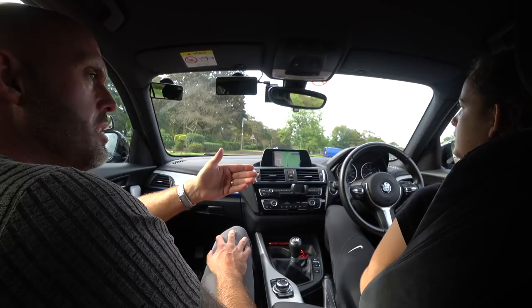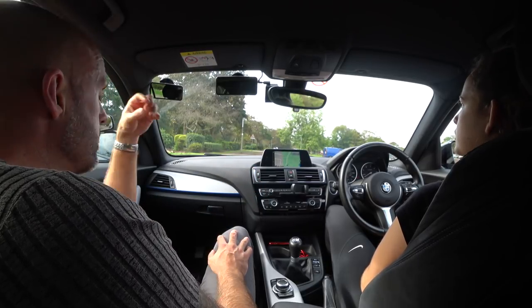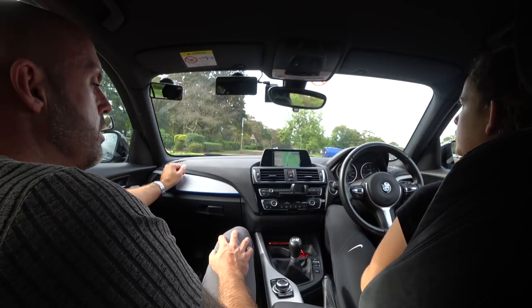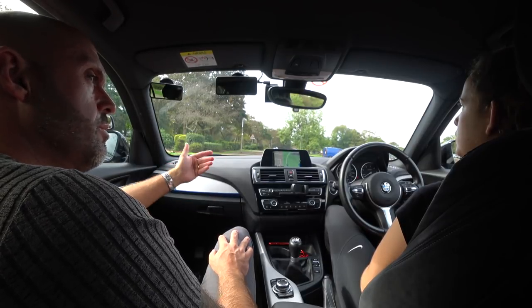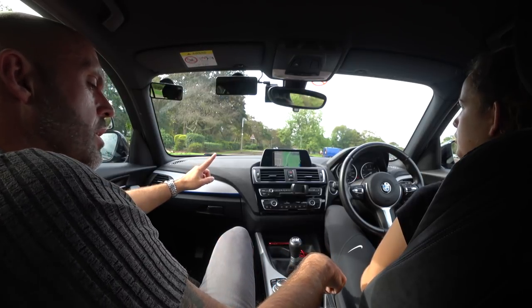Great. You should do this anyway, really, but we're going to press the brake pedal and give a little squeeze, Erin. So get your right foot in that correct position. Give your brake a little squeeze so you feel the pressure. Imagine if we were holding it there once we'd just come to a stop. Now, to take the handbrake off, quick look, Erin.